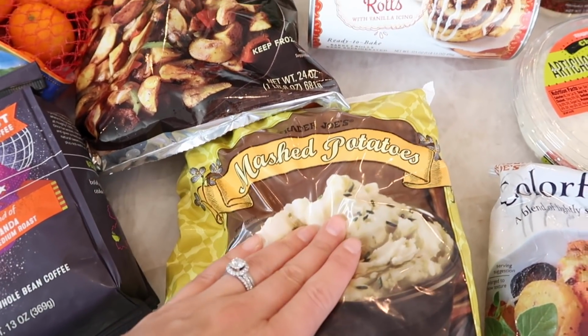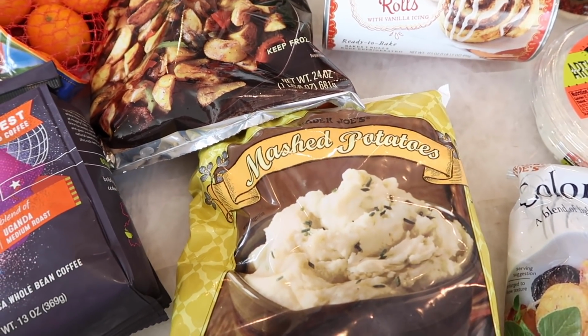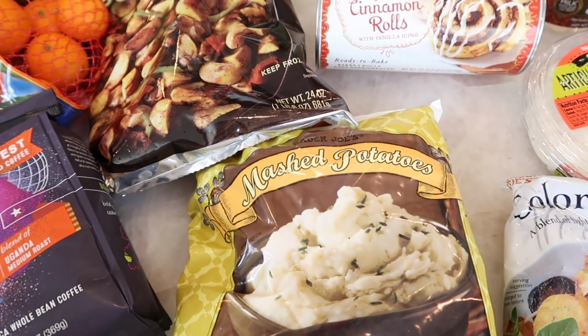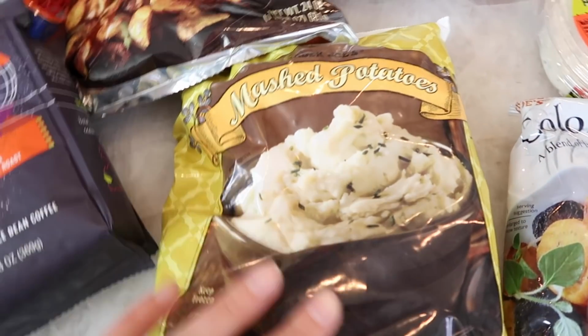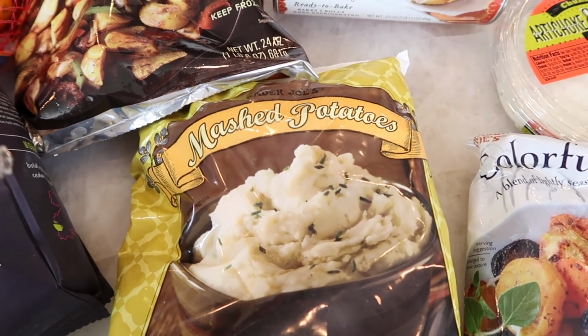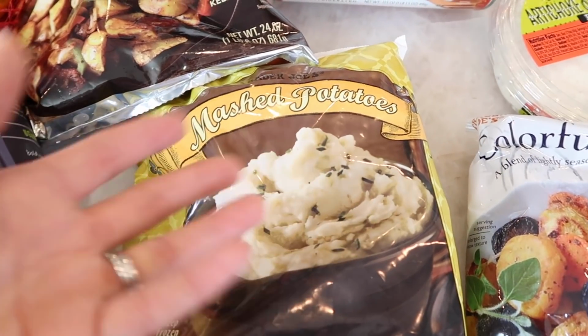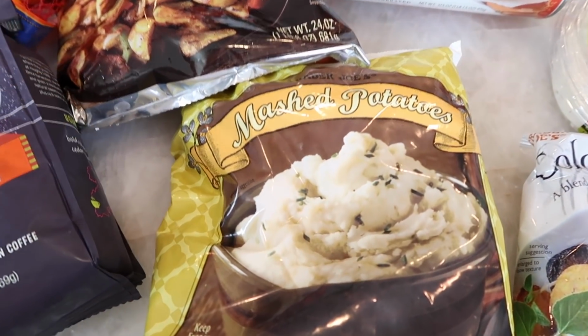These are a great buy if you don't have time, or if you just don't feel like making mashed potatoes because you have to peel all the peels off. This is a good option, and it's really easy to make. You just put them in a pan. You can add milk, salt, pepper, whatever you want to really make it taste the way you want. But as is, it's actually great, and you can just add water, and it turns out amazing.